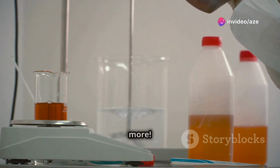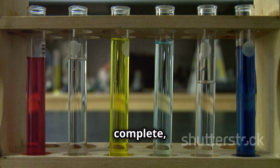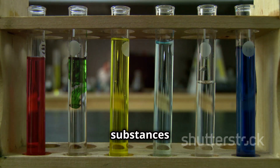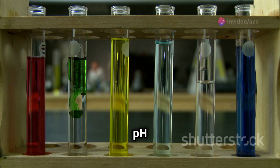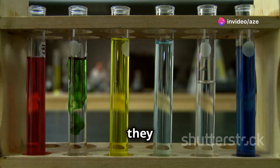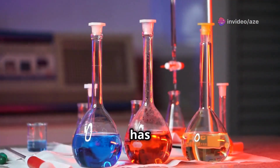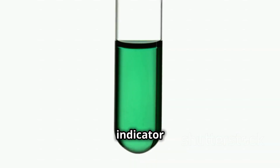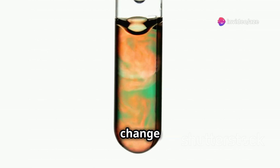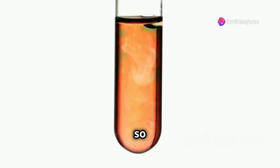But wait, there's more. To know when our titration is complete, we need a little helper called an indicator. Indicators are substances that change color at a specific pH level, signaling the end of the titration. They are crucial because they provide a visual cue that the reaction has reached its endpoint. An indicator is a substance that changes color depending on the acidity or basicity of the solution. Different indicators change color at different pH levels, so choosing the right one for your titration is essential.